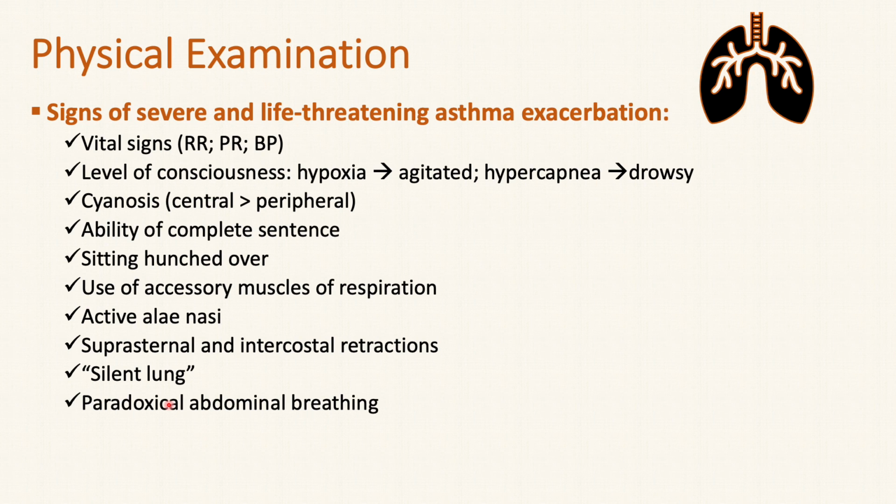Paradoxical abdominal breathing also. Usually with normal breathing, the chest wall and abdominal wall both go up with inspiration. If the abdominal wall is going down and the chest wall is expanding during inspiration, that could be a sign of impending respiratory failure. So be very careful. And pulsus paradoxus, maybe we'll talk about this physical exam finding in a separate video. But when it comes to asthma, it is one of the differential diagnoses of pulsus paradoxus in addition to other pathologies like tamponade and others, but it's really not very reliable to rule in or rule out severe asthma. So these are much more important, and the overall clinical picture is much more important than pulsus paradoxus.